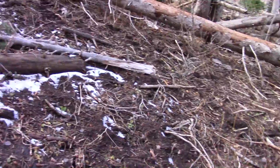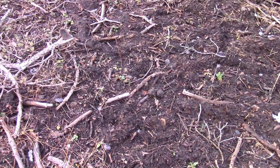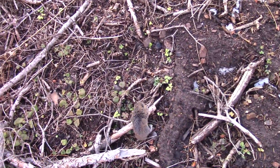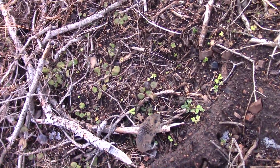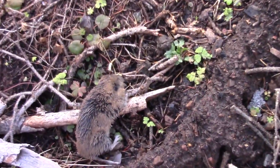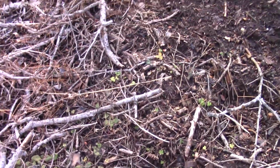Kind of looking at the ground here. You can't really see it, but it's kind of lumpy. Oh, I know what it is. Those are probably of a mole. And look what we have here. It's a mole. I don't think I'll touch it, but anyway. Kind of sad, but there he is.